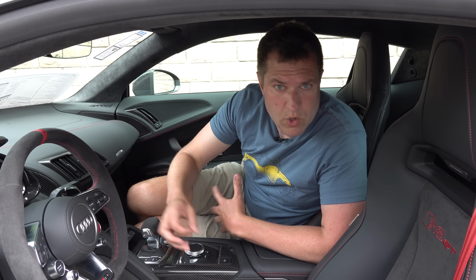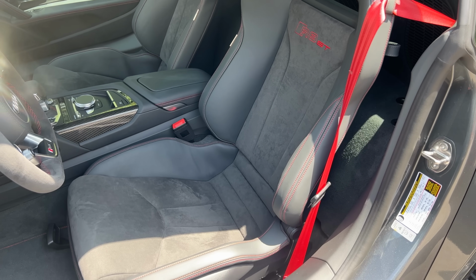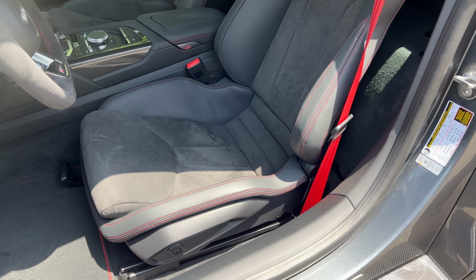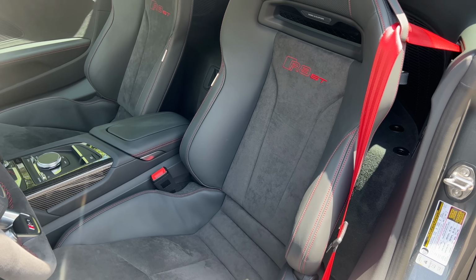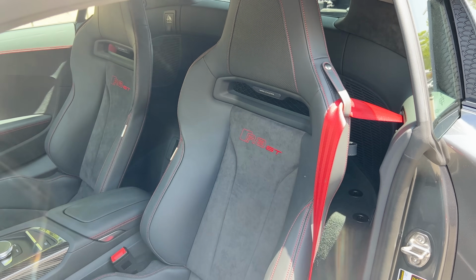Now I want to go back to the seats for a second. Like I mentioned earlier, the R8 GT has these special sport performance bucket seats, as you can see, but it's worth pointing out they're not as crazy as a lot of sport bucket seats in a lot of modern sports cars. They're comfortable, they're not as tight or as unadjustable or as hard to sit in. They got more padding, more adjustments.